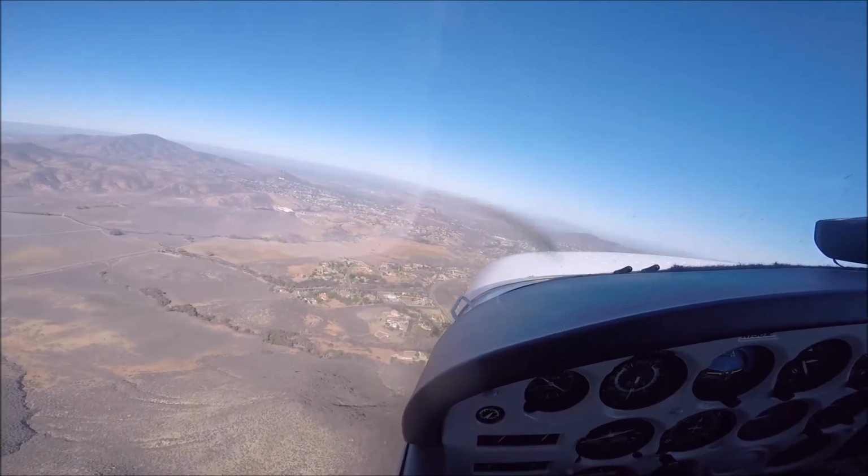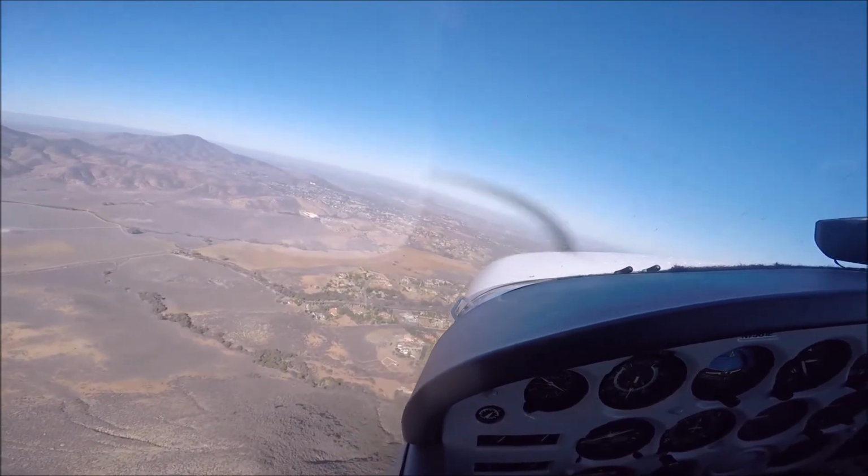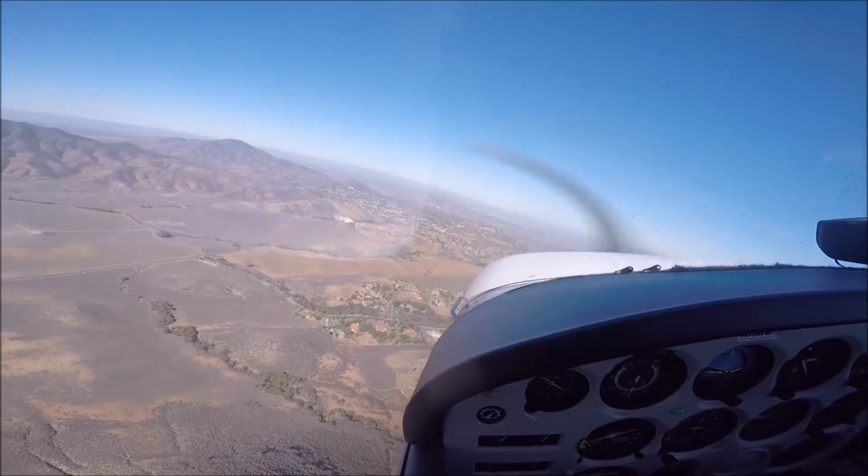San Diego East, white Cessna 601, 4,500 feet over Rainbow Pass, heading southbound, San Diego East.